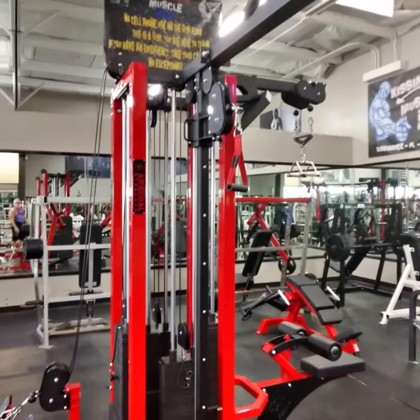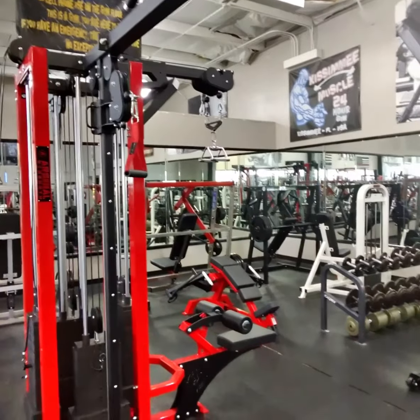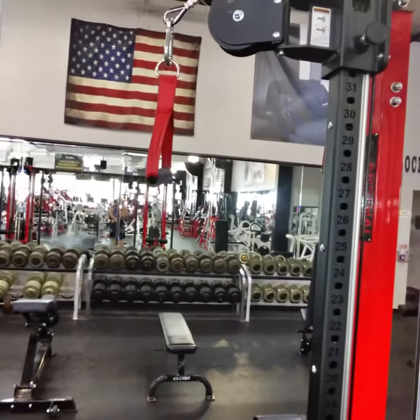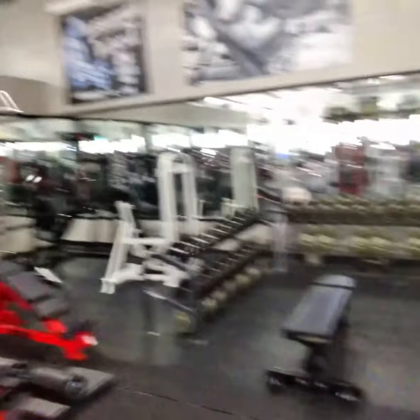All right, we're gonna finish up today, chest, lower, outer, with some cable crossovers. I really like this Arsenal Strength cable system. Very adjustable. Good feel to it.